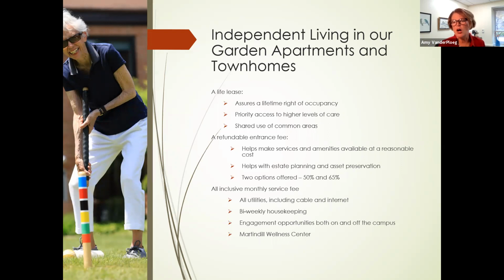The life lease also gives our residents shared use of common areas. And we'll talk a little bit more about what those common areas are, but even on the previous slide where I was talking about fitness, exercise classes, the indoor pool, the wood shop, those are all called common areas. And as a resident, you have access to all of those. And so entering into a life lease allows that access for you.